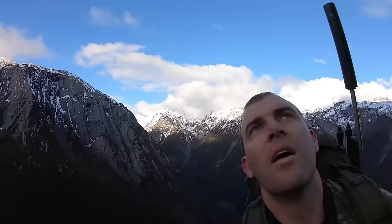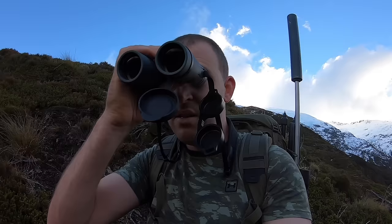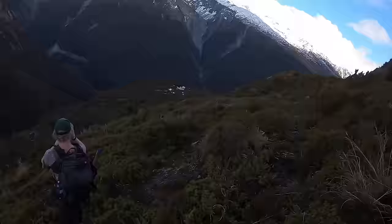Scope this out properly. We've just spotted our first tahr, barely 10 minutes out from camp, straight below us here. A couple of nannies, that's real cool. This is on the GoPro, I've got a big zoom camera in the bag that we can get out. Real cool to have eyes on. It's literally level with camp, about 150 meters from camp, just down here. It's like just right on that edge there.